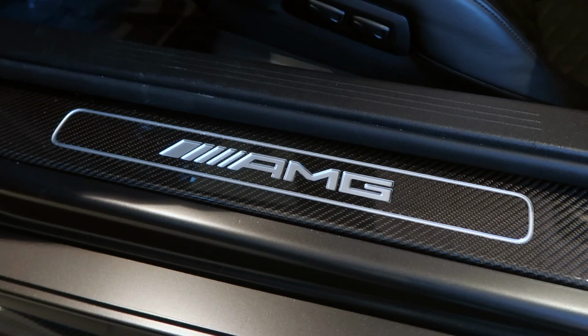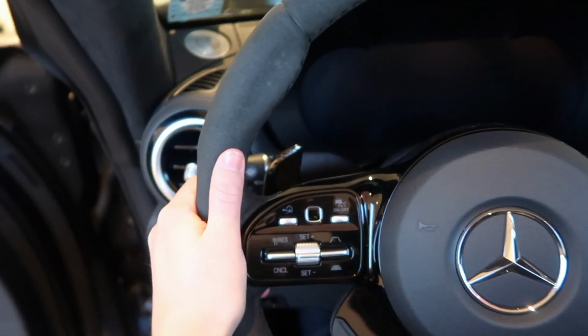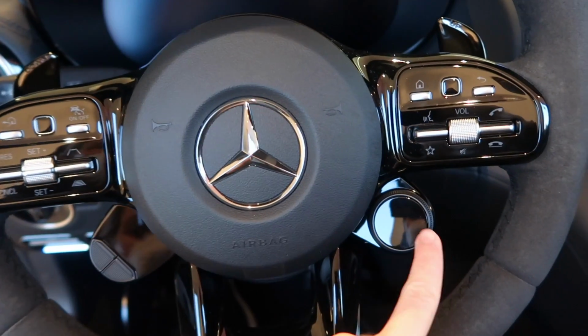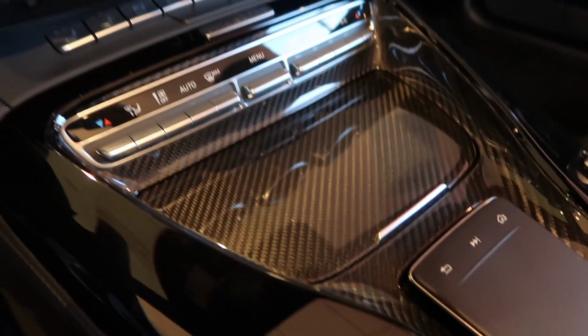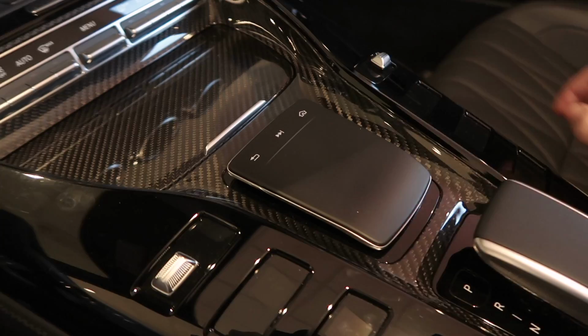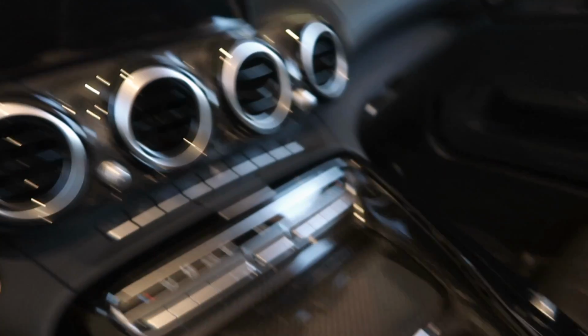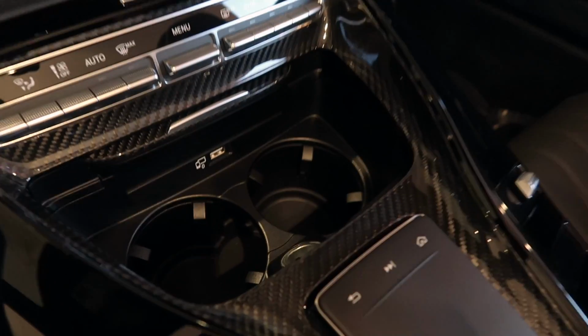I love these carbon fiber door sills that say AMG on them. The steering wheel is completely Alcantara, and you have this switch here that lets you change the drive mode. Over here you've got tons of carbon fiber and black piano lacquer trim. You also have this touchpad in the center to control the infotainment system. You've got your cup holders right here.